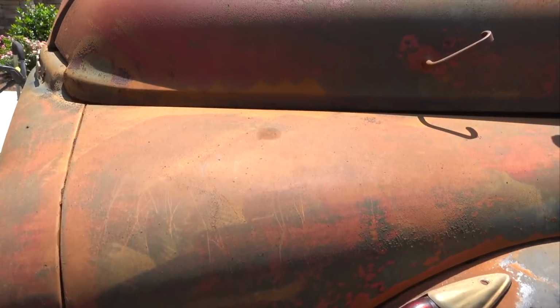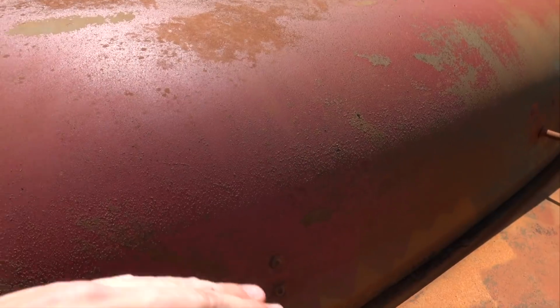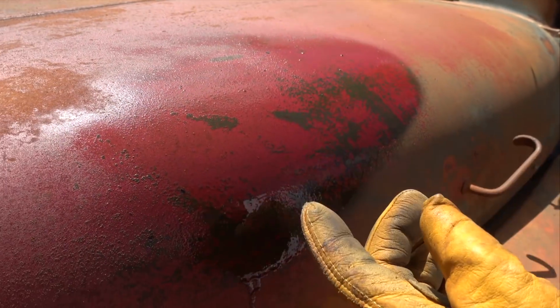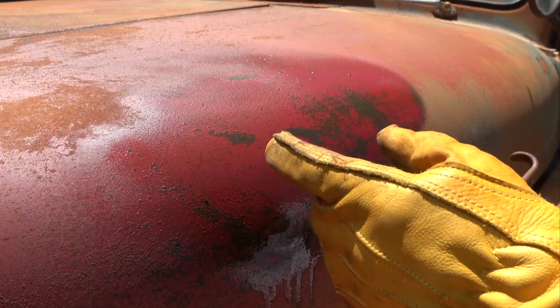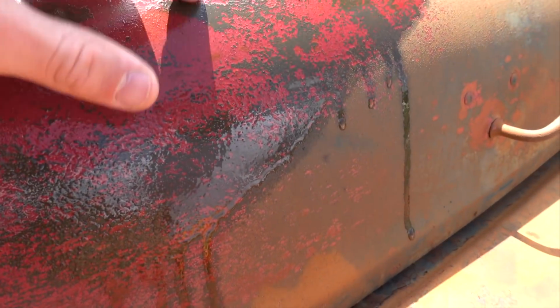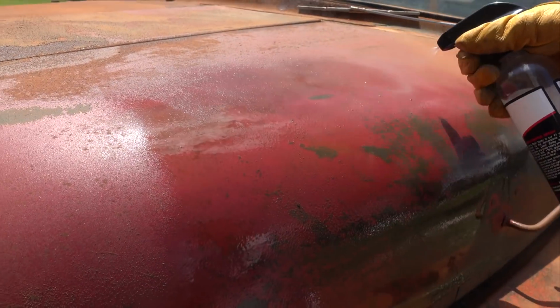We think it was red before. I think it was red because when it was wet in the video, you could kind of see red. Yeah, there you go. It's like it was red and then someone painted over it green. So the green's kind of wiping away and then the red's showing. Yeah, the green's definitely on top. But I do know they made a lot of these trucks in red.